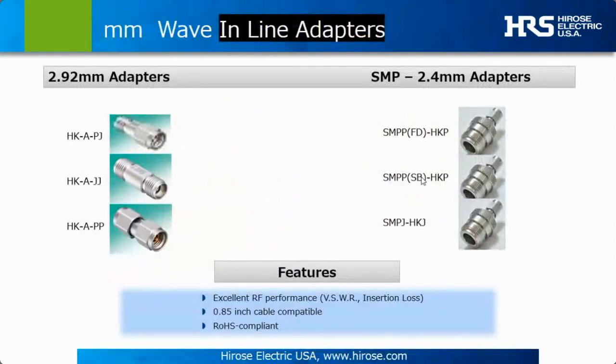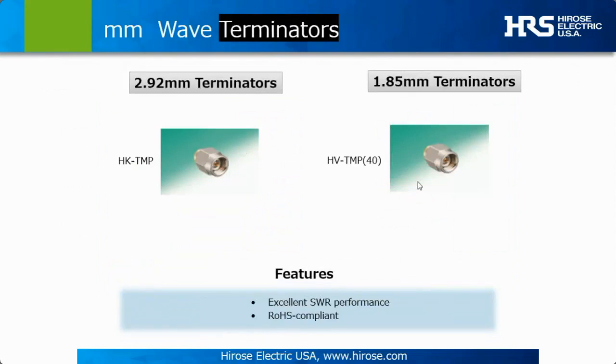We also provide a full line of accessories for these millimeter wave test and measurement connectors, adapters shown here to go from one size connector or one series to another, 2.92 to 2.4, for example. Terminators for capping unused receptacles on your test boards with a matching impedance load.